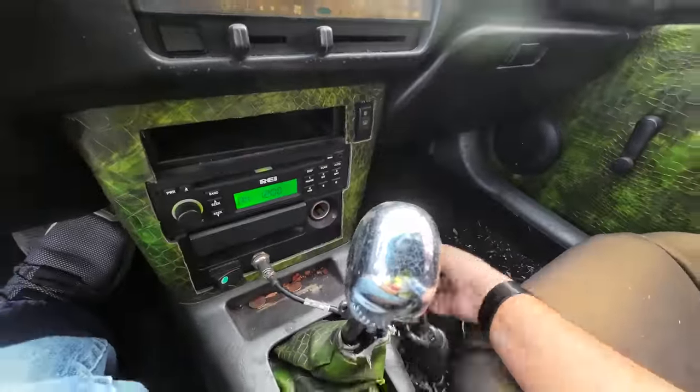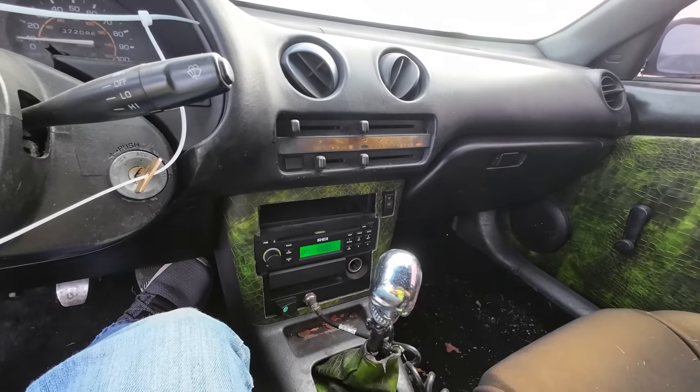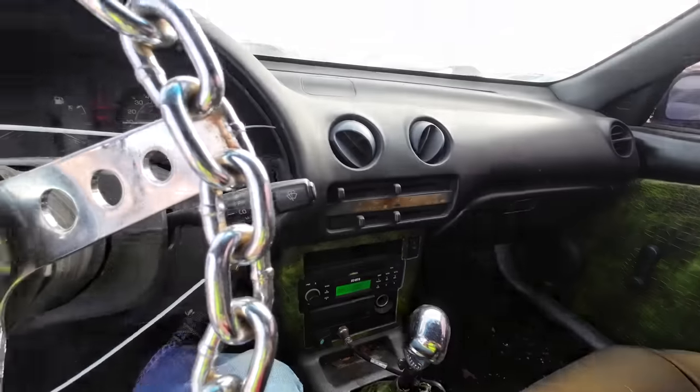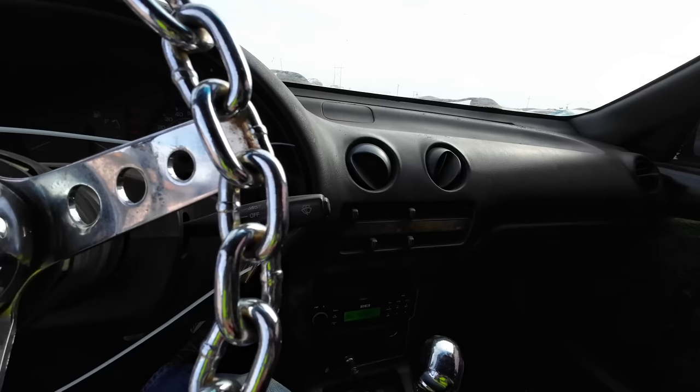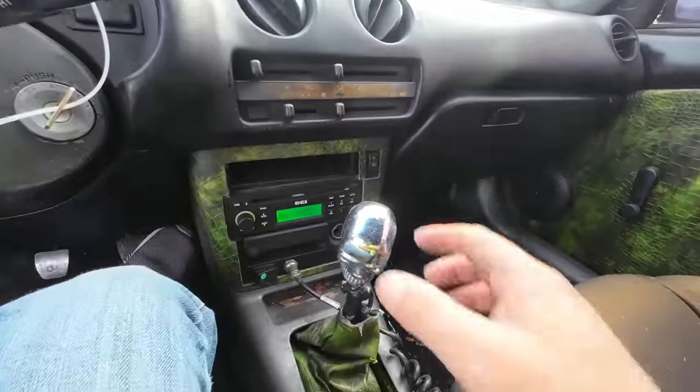I still wanna know what this radio does. Test, test, test, test, test, test, test. Really? That's all it is? So all it does is play back what you're saying through the mic in your speakers. All right, that kind of sucks, truthfully.